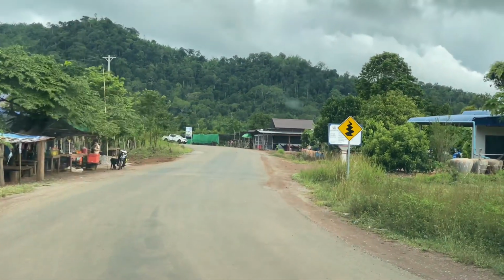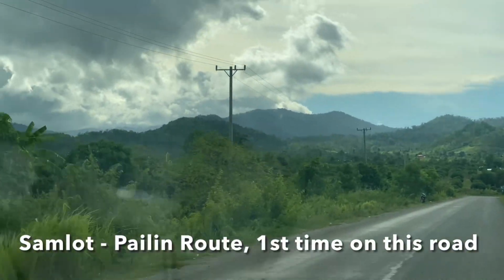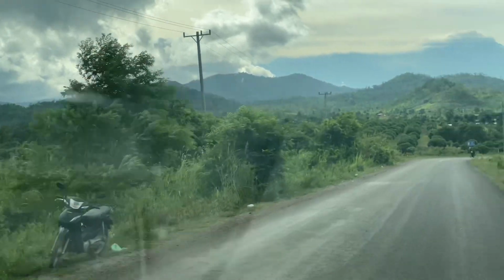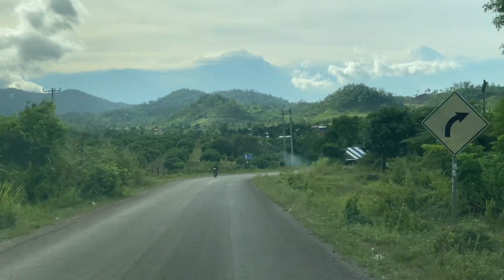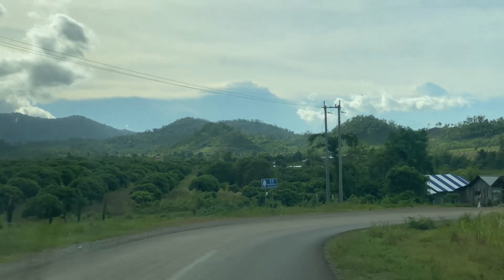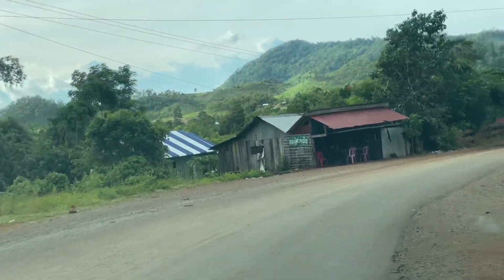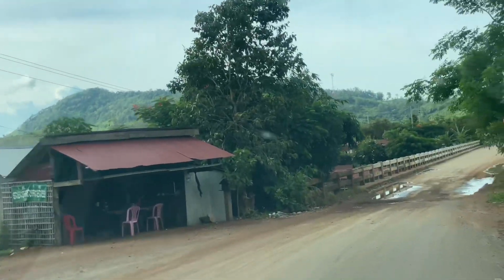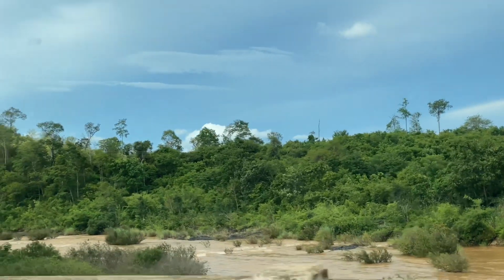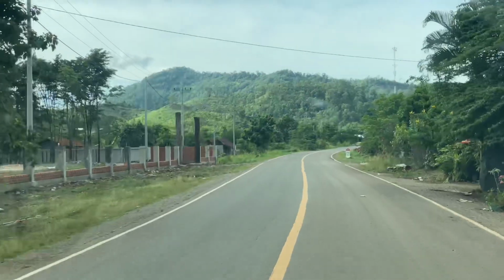This mountain in front of us we call Battambang, and we were lost and confused about the direction, so we have to turn right toward the direction from Samlot to Pailin. So now we are on the right route to Pailin province. We hope to arrive safe and soon, and we are so hungry for dinner.